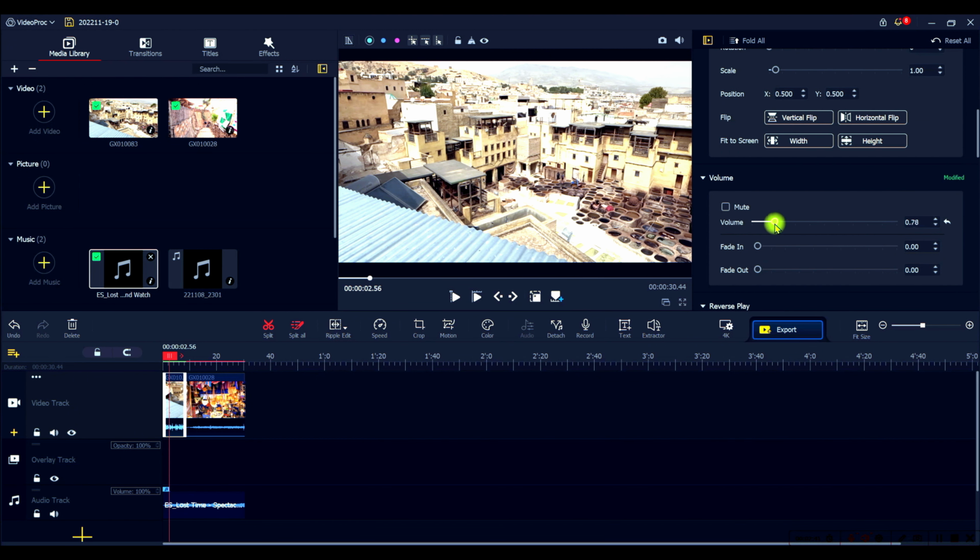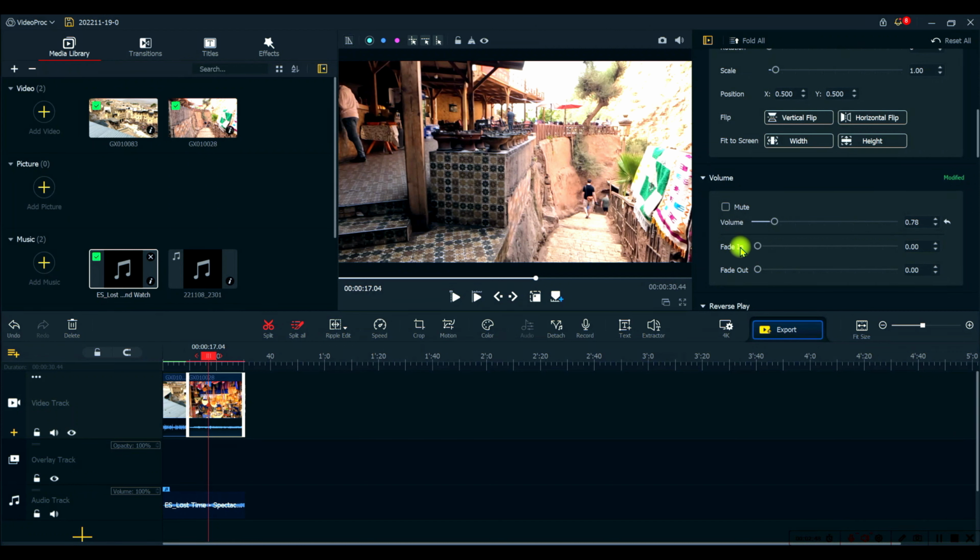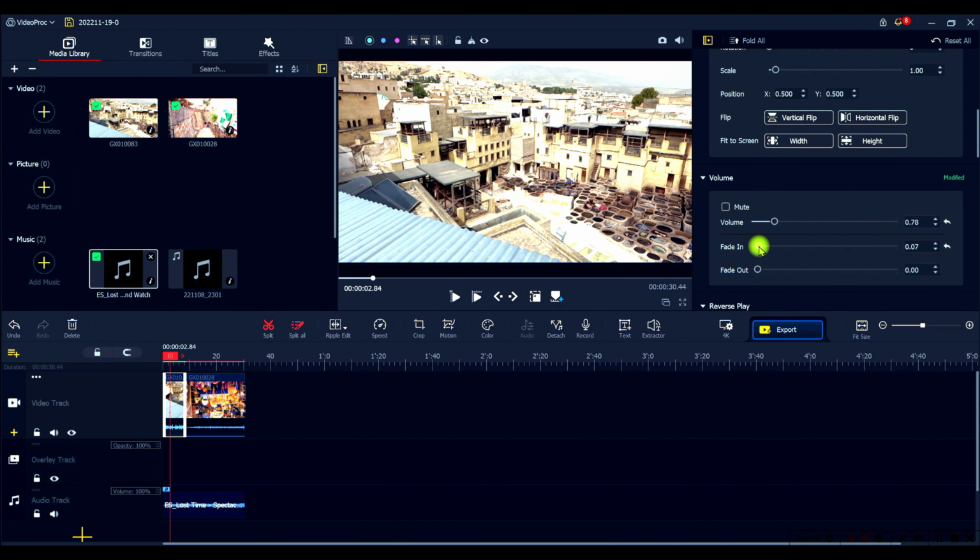I can mute it a little bit. And then if I click here, I can mute this a little bit here. And looks like each one has fade in and fade out. This is the last clip. So I'm just going to fade out a little bit. And if I take this one, I'm just going to fade in a little bit.